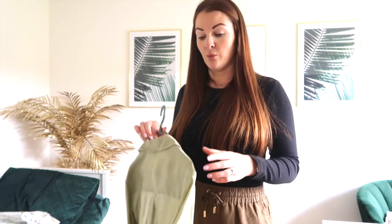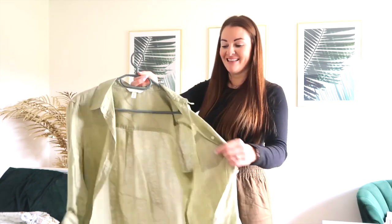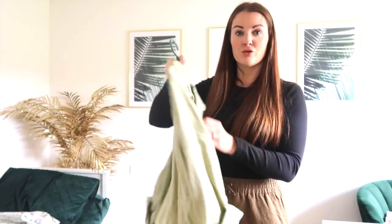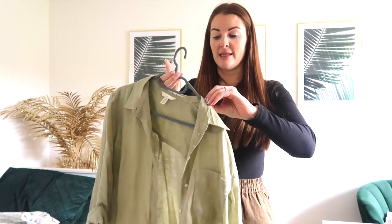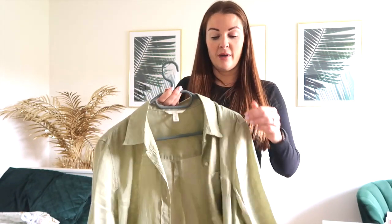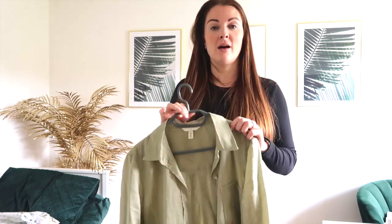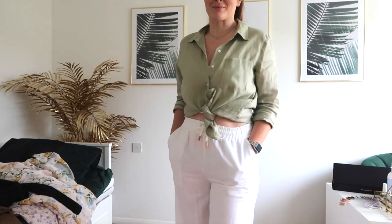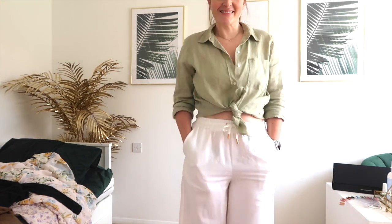The next item that would look really nice with the white linen trousers, if I wasn't wearing black knickers I would show you, is this really lovely sage green linen shirt. And I did actually wear this in a video a few weeks ago. It was the one where me and Carl sat down and spoke to you about our wedding, and I really love this. I do have a few linen shirts from H&M. This is where this one is from.